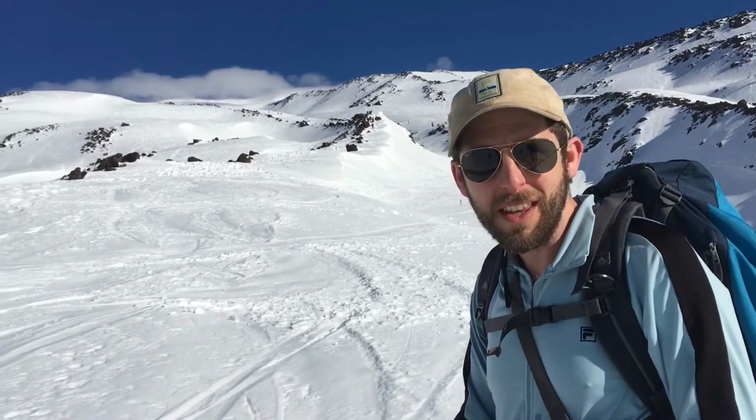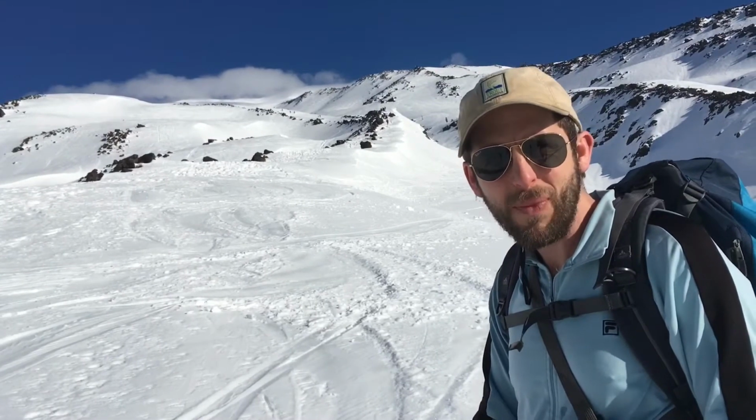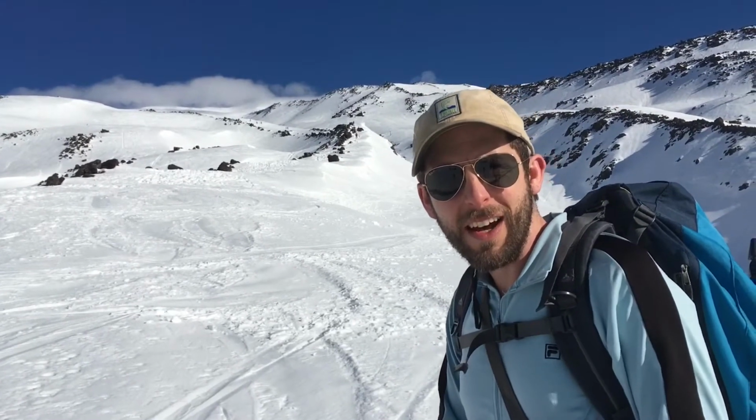Alright, we're getting up onto the climbing route. We're going to follow this gully up behind me to the right, where the snow looks pretty good. If you look all the way up, that high point you can see, that's actually the crater rim. Interesting thing about this route is you can see the high point almost the whole time. The cloud seems to be thinning, so hopefully we'll get a nice view once we're up there.